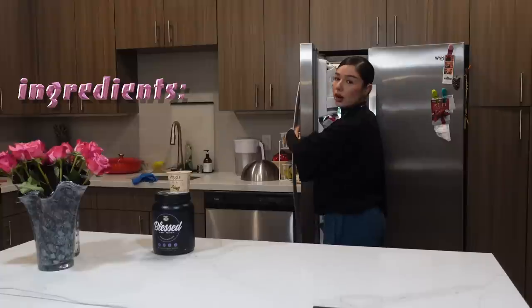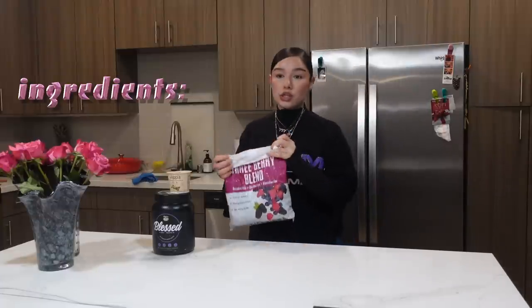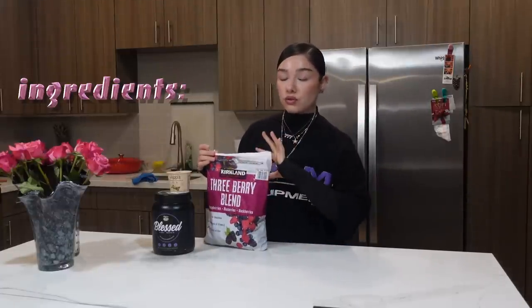I do wanna try a whey protein, because a lot of my fellow EHP athletes say that whey vanilla ice cream, I think that's what it is, is really good, but I haven't tried it. Grab your favorite protein, grab your favorite yogurt, grab some fruit. I just love to use frozen fruit because it's the easiest and it never goes bad.